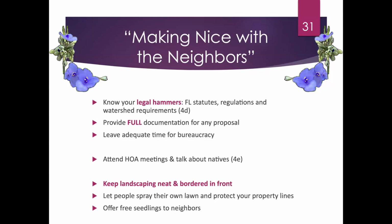Be ready to provide full documentation for any proposal that you put forward to an HOA. HOAs are working within their own set of rules and regulations, right? So the more documentation you give them, the better off it is for you, because working native landscaping into an HOA is not something that is seen very often. So the more documentation you can give to them, the more explanation of the plants, the reason why you're doing it, the colors. I mean, just give them as much as you can, and there will never be a point at which it's too much information, to be absolutely honest.